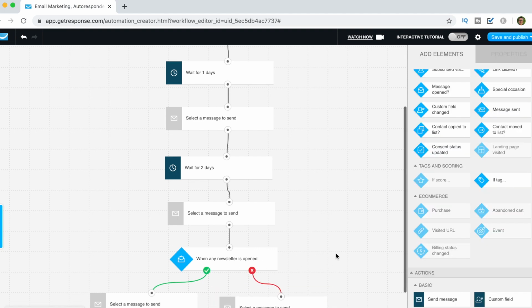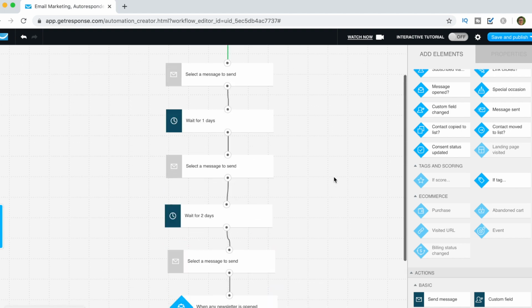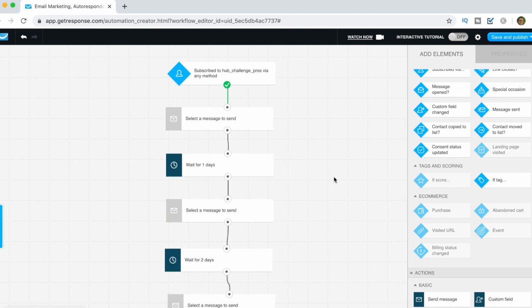Okay, now that's just the very basics. There's a lot of things that you can do with that. You can wait any number of days, that sort of thing. Okay, but I think you get the idea of how easy it is to set up an automation so that people are automatically getting the messages that you want to send them. So the best email marketing software for 2020 is GetResponse.